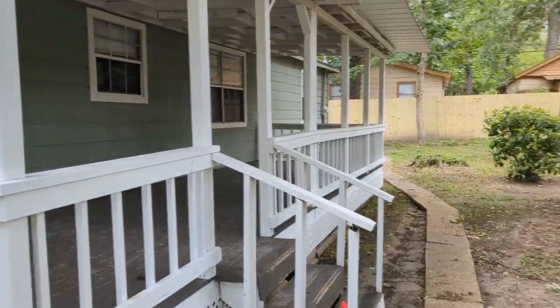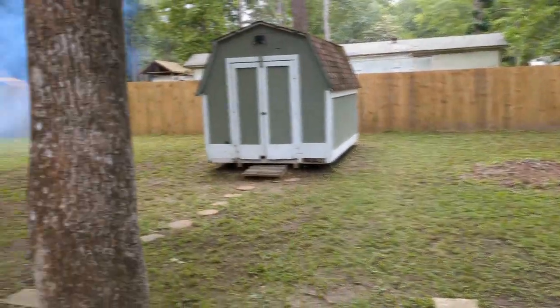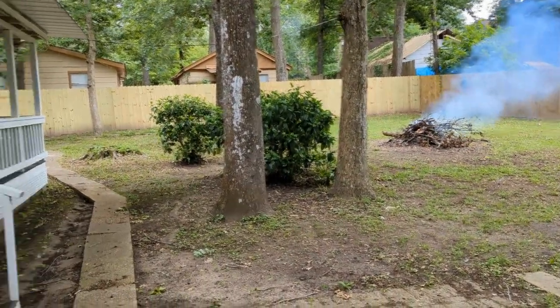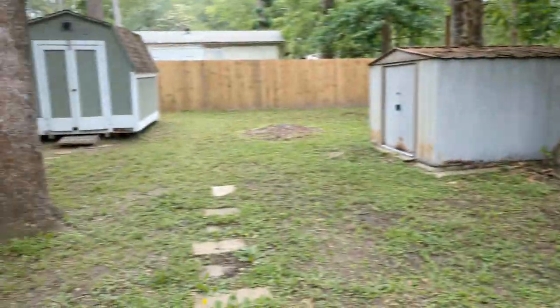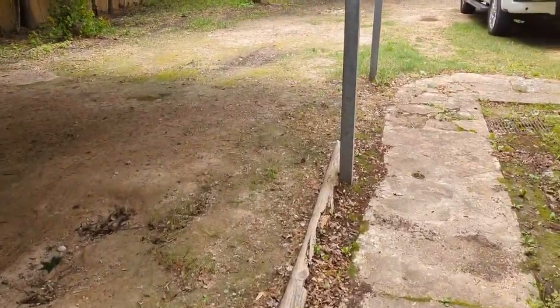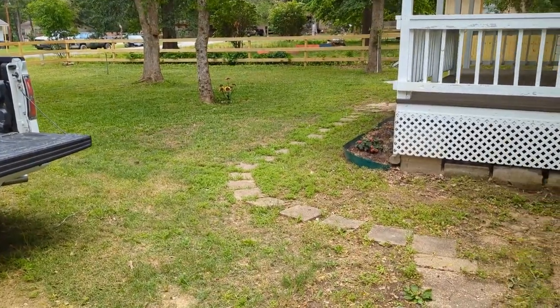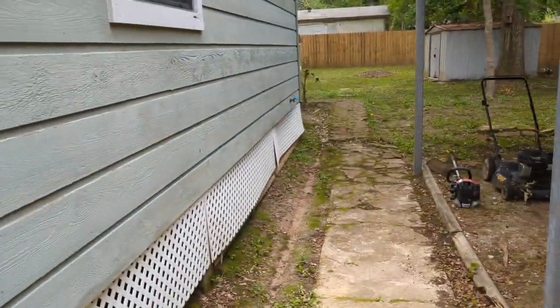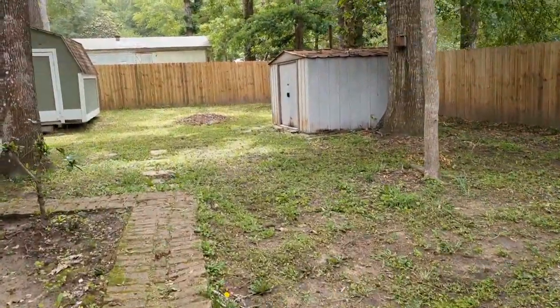But yeah, most of the backyard looking good. Place is looking spiffy. Okay, backyard is finished, the weed eating and the mowing. So now I just need to find something to put all the horseshoes in. Guess I could just load them up in the back of my truck. I don't know. But yeah, everything's looking great.